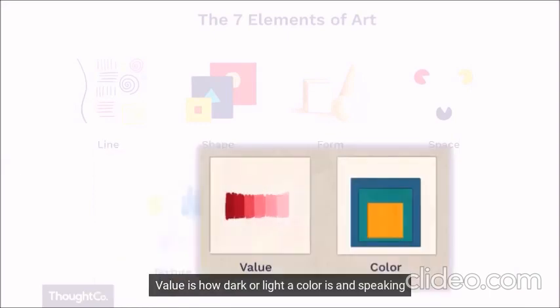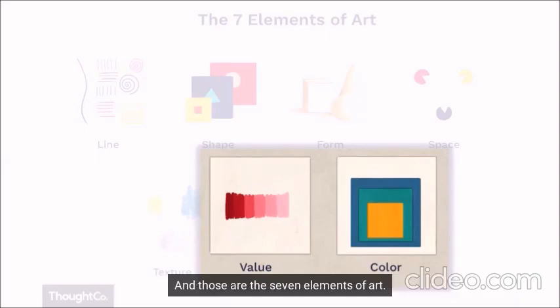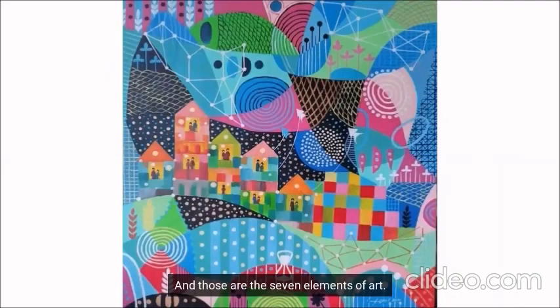Value is how dark or light a color is. And speaking of color, well, I don't think we need any explanation for that, do we? And those are the 7 elements of art.